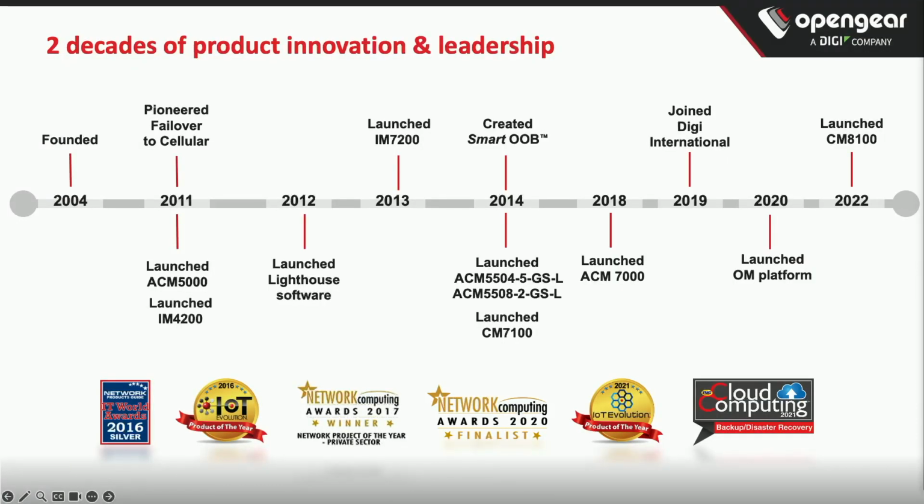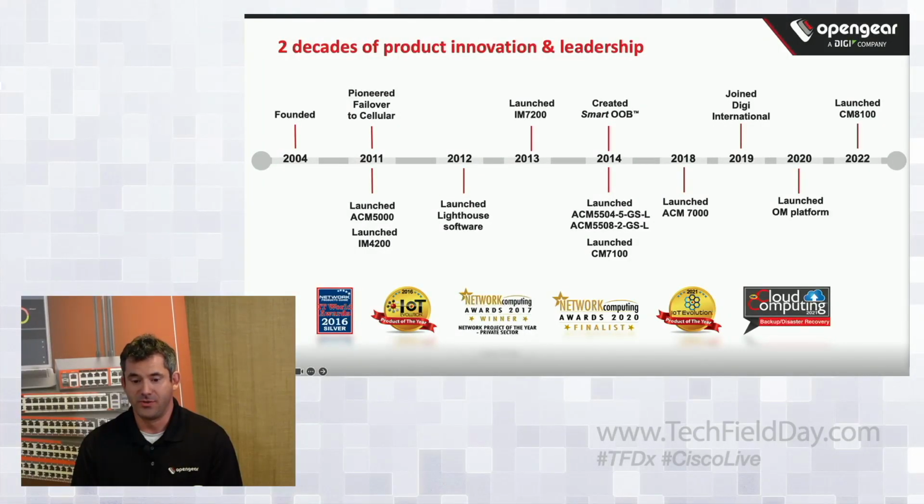Without further ado, a quick word on Opengear. We've been serving our customers for just about 2 decades now. We've always been a pioneer in the out-of-band space with innovations such as true failover to cellular and smart out-of-band. But more than 80% of the Fortune 100 customers trust us with our solution. And I think that speaks volumes about the quality of the offering that we deliver and the partnerships and the trust that we've built on that.